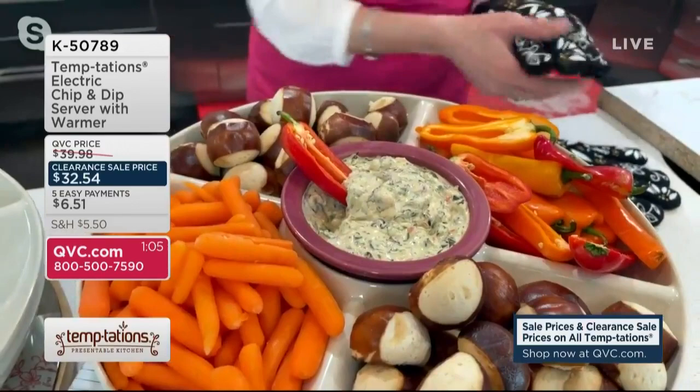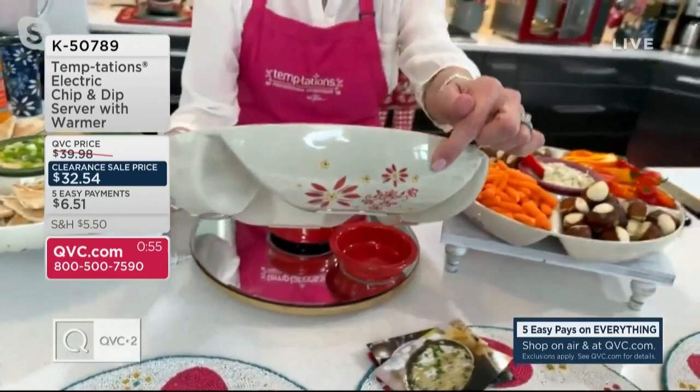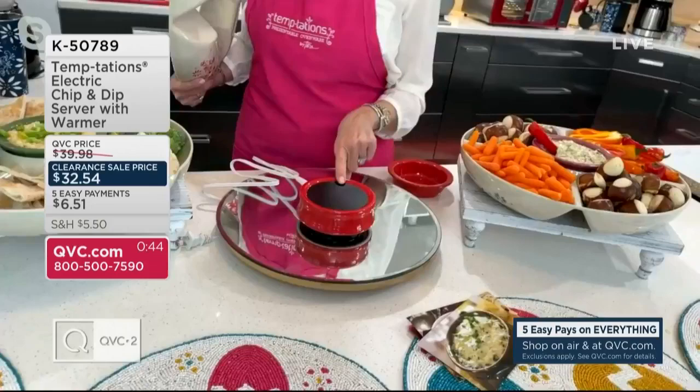But let's talk about how you put this together again. It's going to come in a couple different pieces. This is how you pick your color right here, right on the side, where you have your old world and your floral lace pattern. When you see the divots in the side, that's where the cord fits through. You're going to put the cord right on top of the base. If you just want to use this when you're not using it for the chip and dip, you can put your mug on here and keep it nice and warm.